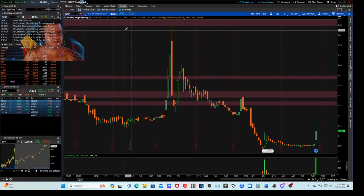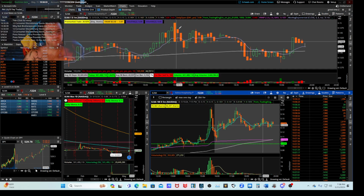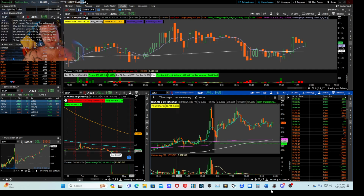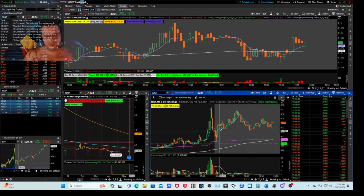Maybe we'll get a 30 swipe. I think the daily SMA, yeah, is 31. 200 SMA is 31. So we'll see how this goes. Maybe some higher lows, and tomorrow we start cranking on this one, which would be great. I would love to see this go another 100, 200%.